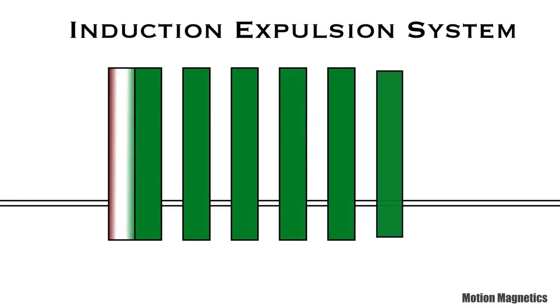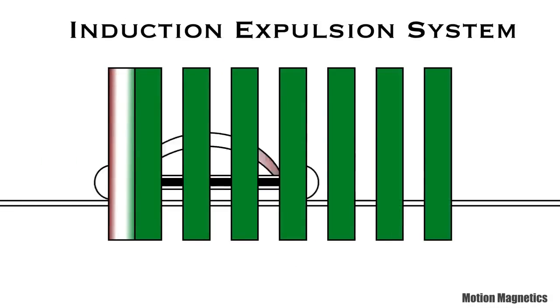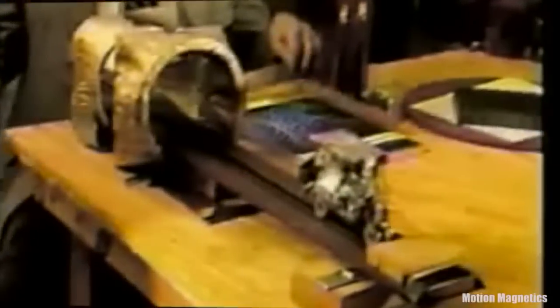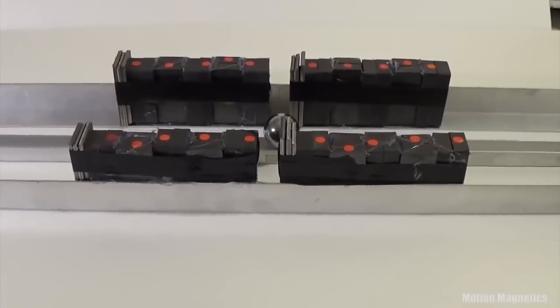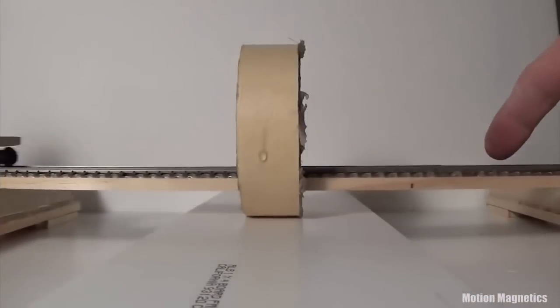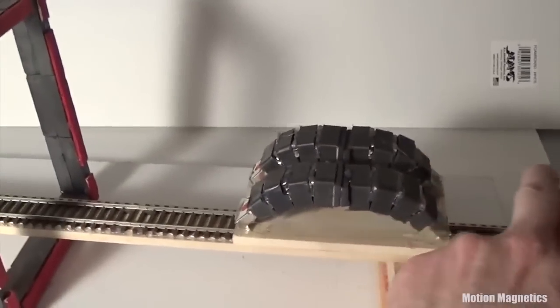An induction expulsion system, defined in simple terms, is any permanent magnet assembly that draws an object into its magnetic field and expels it. The object could be composed of metal or magnets. The best induction expulsion system will do this with zero repulsion at the entrance of the magnetic assembly and zero attraction at the exit of the assembly.